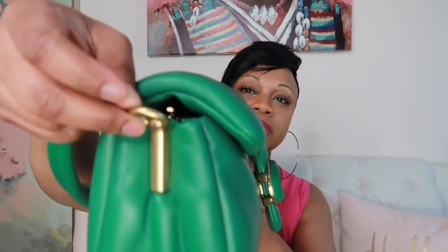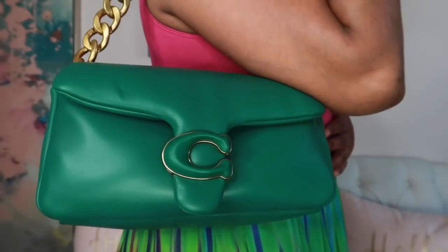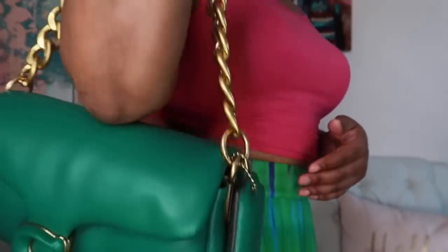This is it. Yes, honey. Oh my goodness. So the short purse strap is actually unhookable, and it has Coach right here. I don't know if you guys can see it, but it actually has Coach on the side. Oh my God. This chunky chain is very lightweight. It actually looks almost identical to the hardware on the Tabby. So this is pretty much how it looks. Oh yes, honey. Oh yes, ma'am. Oh yes, this is absolutely gorgeous.